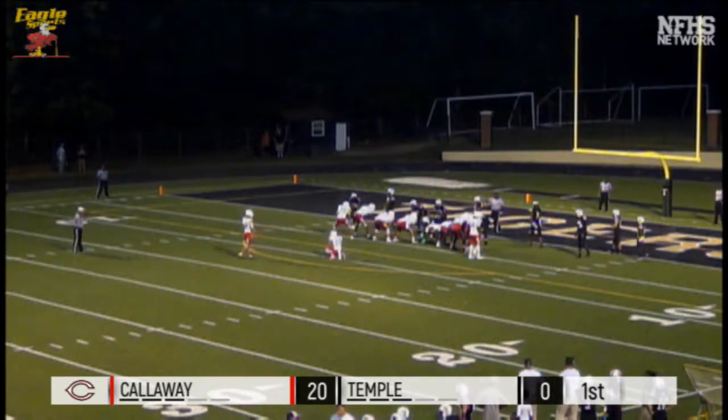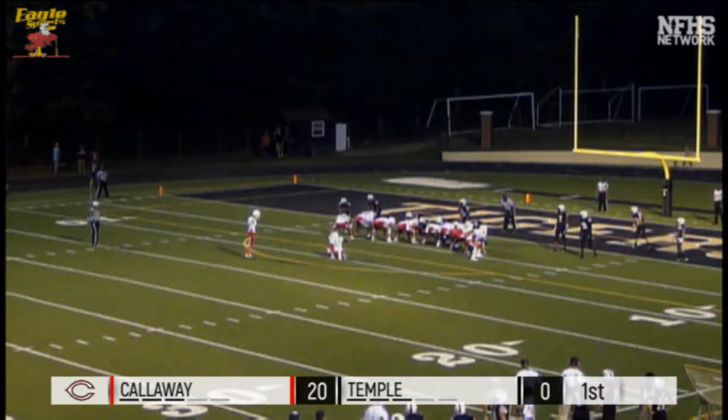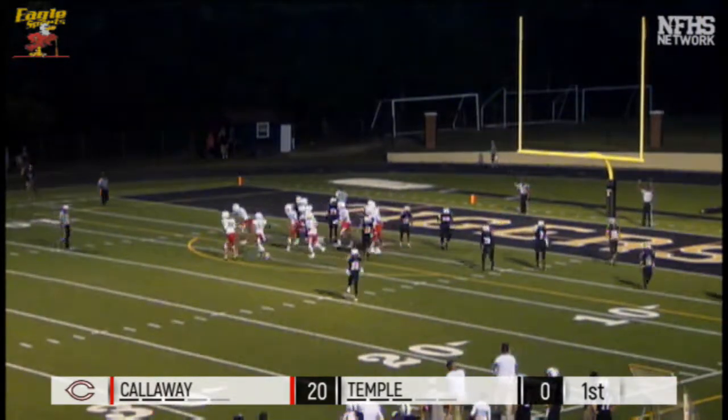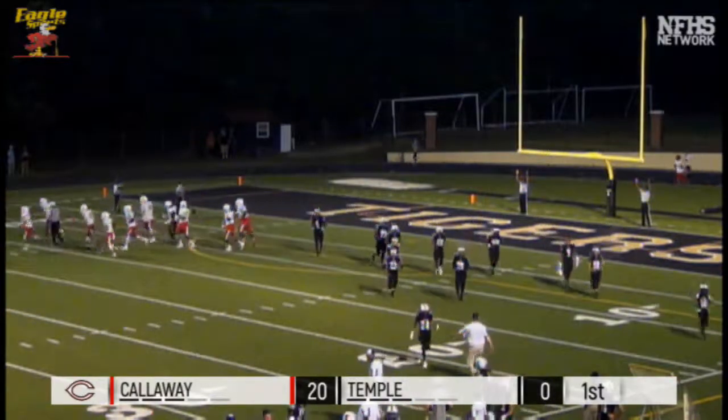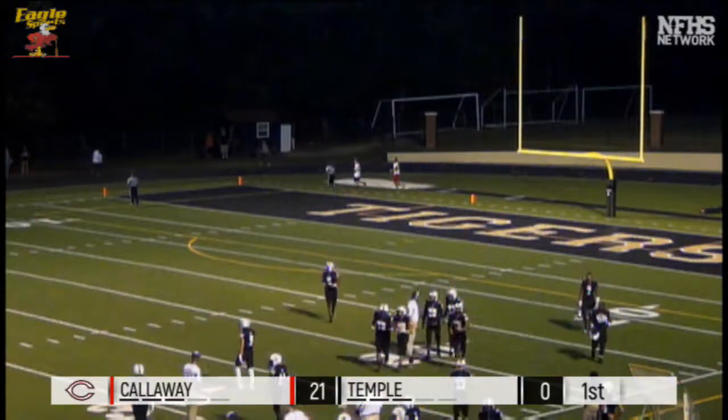Cavaliers lining up to kick the extra point. Kirian to hold. Williamson to kick. And here's the snap. Holds down. The kick is up, and kick is good. So with 4:31 left in the first quarter, our Callaway Cavaliers lead 21-0 over Temple. So with that said, we're going to take a quick timeout back to the station.